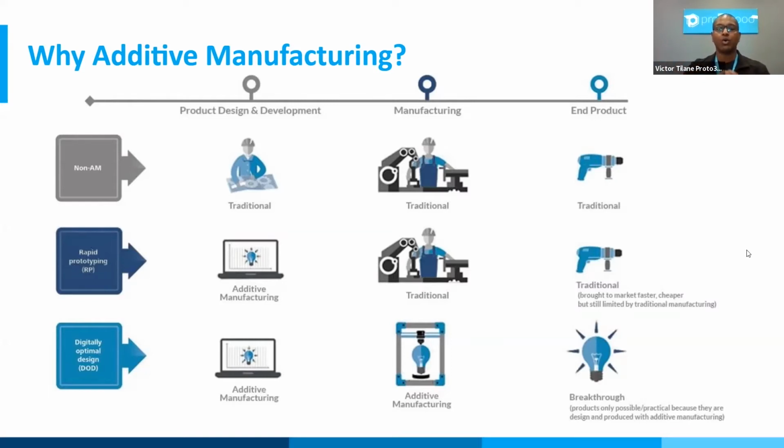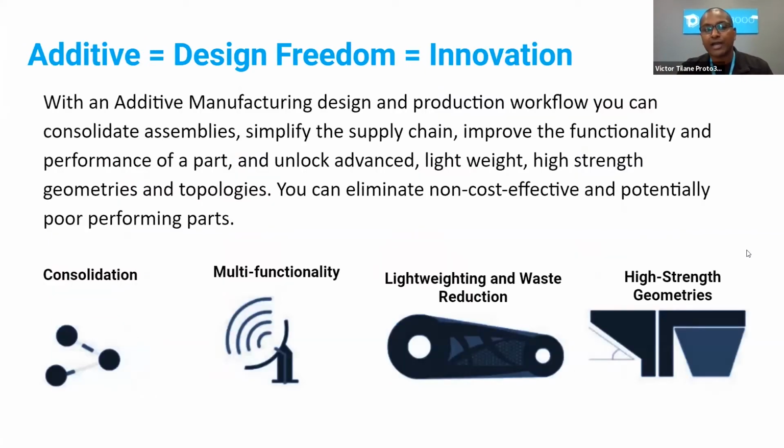And that opens up a whole bunch of different breakthroughs in terms of functionality of the products, the application, the workflows, inventory, and everything. Because it's a highly optimized process, if and when the designers and the product developers start thinking about additive manufacturing right at the beginning of the product development lifecycle, we have seen a number of breakthroughs in the products and the way that they reach the market. So additive manufacturing equals design freedom and innovation.